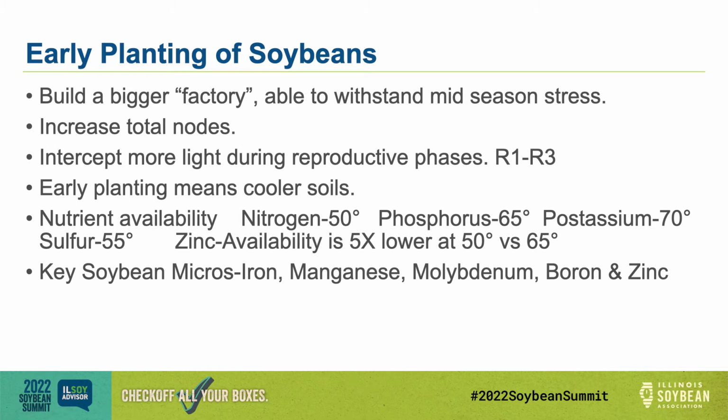Our key soybean micros: iron, manganese, molybdenum, boron, zinc. So if we're making applications during the growing season, here's a couple key micros that you should key in on to make sure your micronutrient foliar blend has.